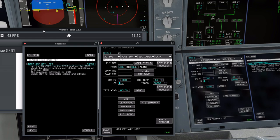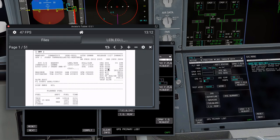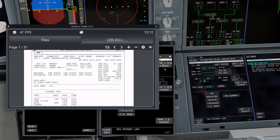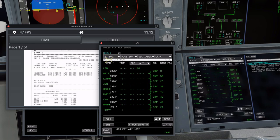And our CI, our cost index, was 183198. So that basically defines the performance that we'll have today. Our flight number is Speedbird 489, and what we'll do is we'll quickly have a look at the flight plan.